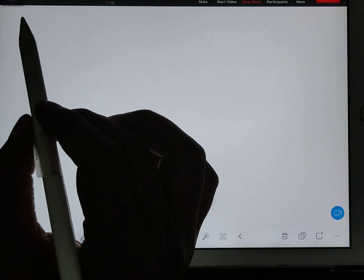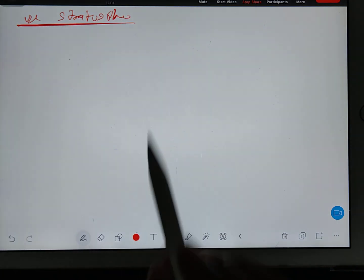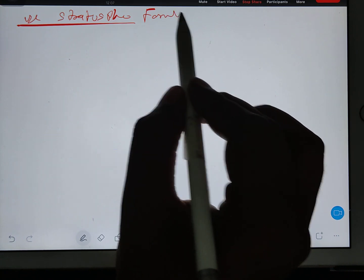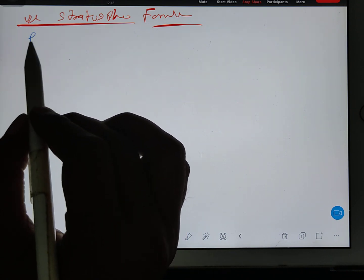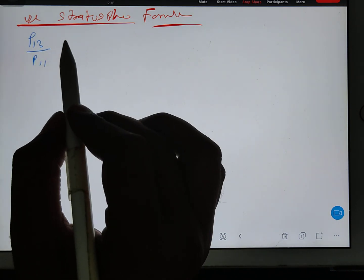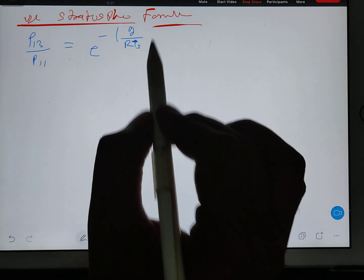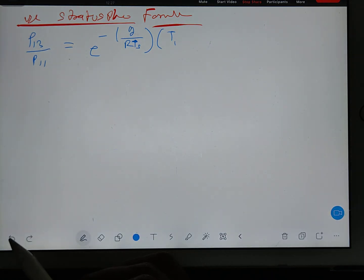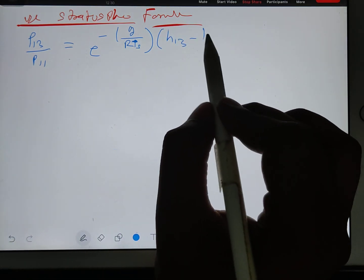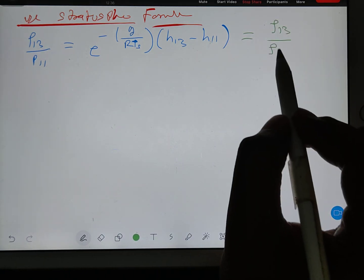I am changing the page. Now go for the stratosphere calculation. Use the stratosphere formula. So you have only one formula for the stratosphere. That formula is P13 by P11 is equal to e power minus g by R T_S bracket, H13 minus H11. Okay, and the same formula you will use for rho 13 by rho 11 also.